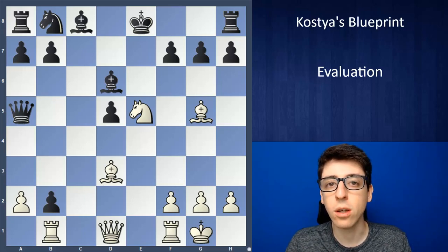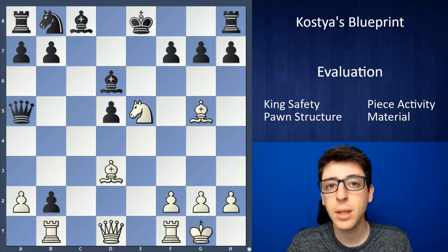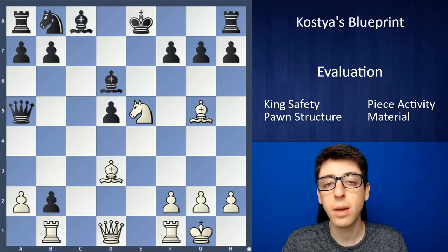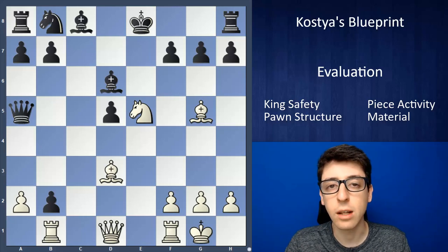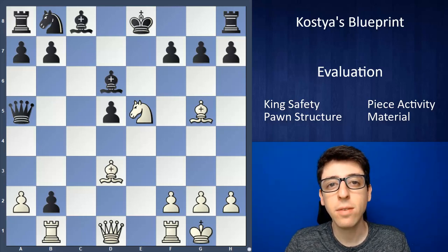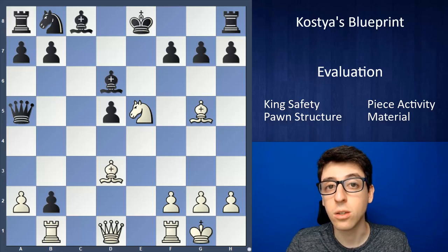So in my view, the four key factors of evaluation are king safety, piece activity, pawn structure, and material. Now these are a little bit broad. You may have heard similar factors of evaluation from other places. Sometimes there's five, sometimes there's six. But I feel like these four really sum up pretty much everything that we're going to be needing to assess over the chessboard. So let's just get into it.